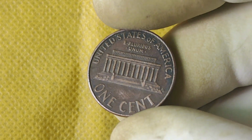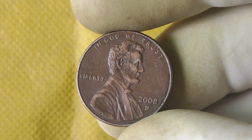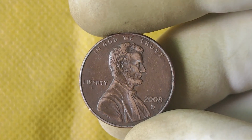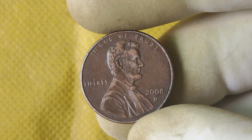The Denver Mint, known for producing a large number of pennies, is where this coin was struck, and that D mint mark on the obverse side indicates its place of origin. So, what makes some 2008 pennies worth more than others? Well, it all comes down to a few key factors.